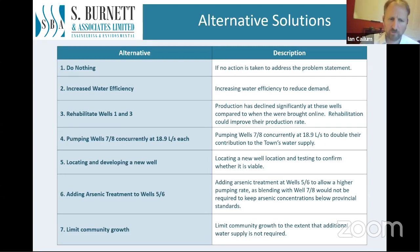The EA will also be looking at pumping of wells 7 and 8 concurrently at 18.9 liters per second each. Currently, only one of the wells is able to pump at that rate, or the two wells up to that rate. But modeling has suggested that that rate may be able to be increased, and so we'll be doing additional testing to confirm whether that's possible.